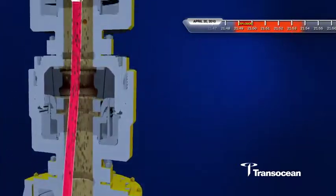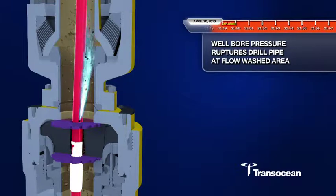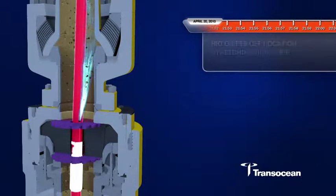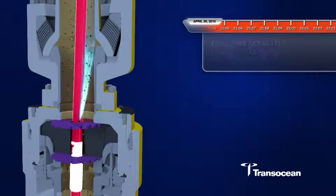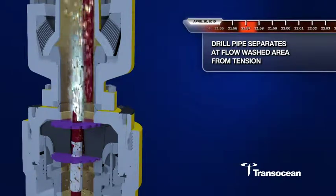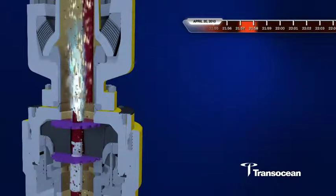As pressure increased, the drill pipe ruptured where the steel had been severely washed away and eroded. Wellbore fluids again flowed upward in the riser to the surface. Without power, the rig was no longer able to remain in position. The rig drifted off location, stretching the drill pipe held in the BOP. Within minutes, the drill pipe was pulled apart, nearly at the same point above the tool joint where the initial rupture had occurred.